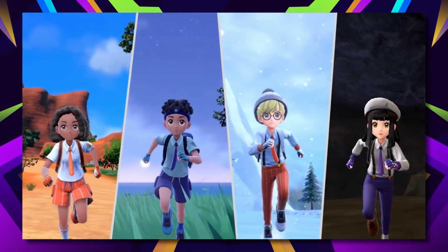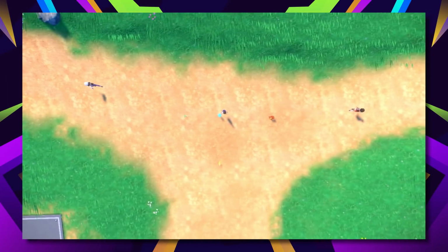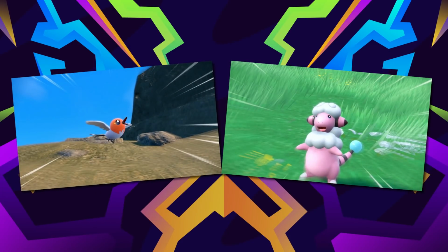Thank God. Also, as the characters are running in different directions, you can see that their Pokemon follow them, perhaps indicating we'll have following Pokemon straight from the beginning. Hopefully they've improved on those running speeds. Throughout the trailer, we see some returning Pokemon, such as Flaffy and Fletchling.